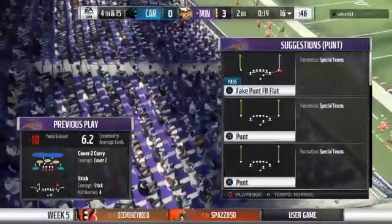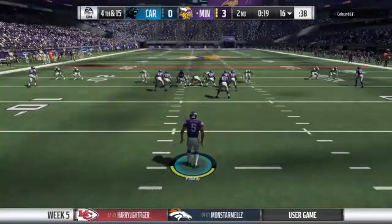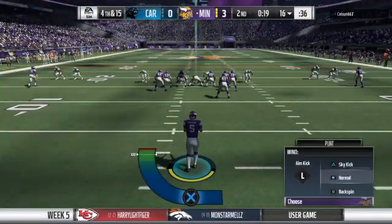Around the NFL, 2nd quarter in Atlanta. And really pouring it on now are the Falcons. And we'll keep an eye on that one as our game goes along here.